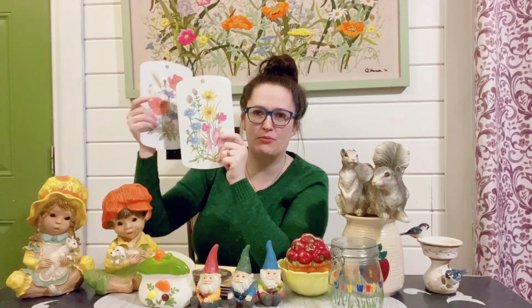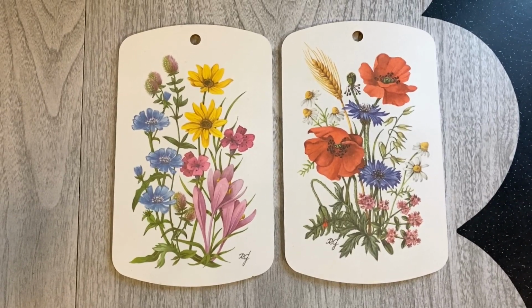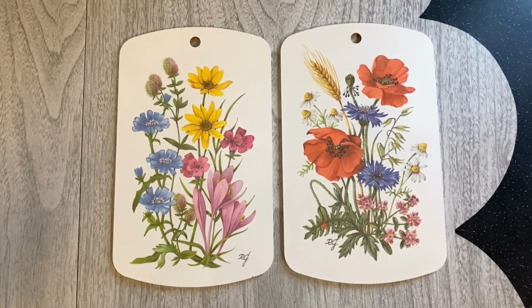These are really neat as well. They are German cheese boards or cutting boards, and they have a hole in both of the tops, so you could even just use them for decor. You don't really have to use them for the kitchen purpose, but I think they're really gorgeous. They will definitely cheer up the home for this spring season. I love the colors to them. They are bright and vibrant and will add the perfect pop of color to any home.